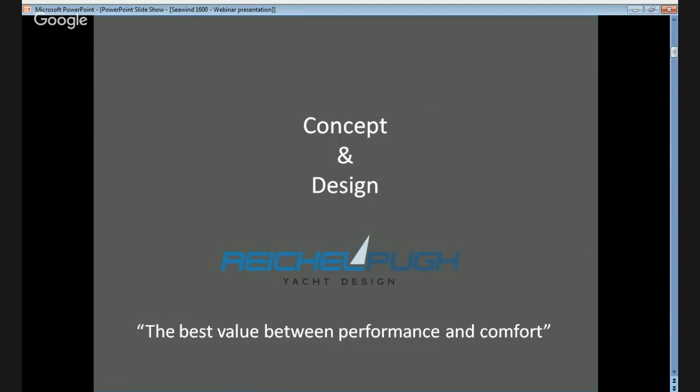So the 1600 was a product that was in build at the time that we purchased Corsair Marine. But since that stage, we at Seawind have really spent a lot of time working with the designers, Rycourt Pugh, to modify that design to turn it into the Seawind 1600 from what was the Corsair 50.